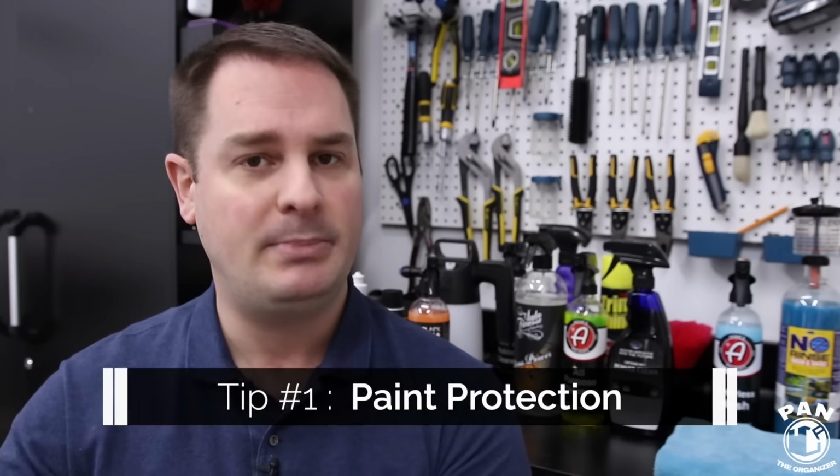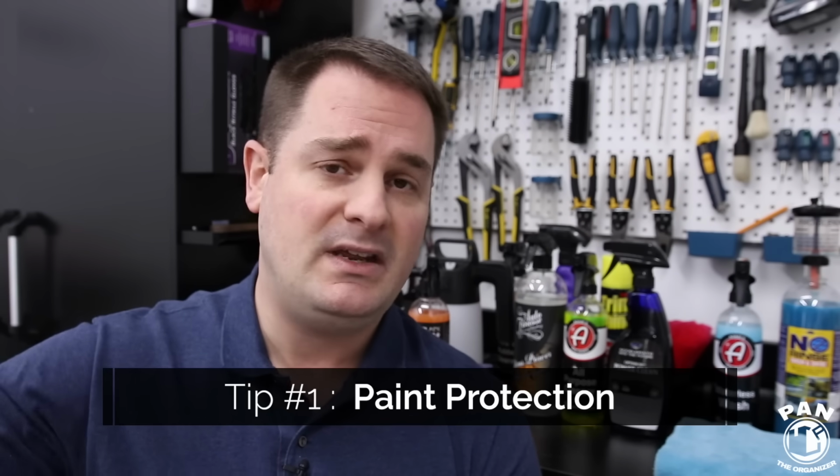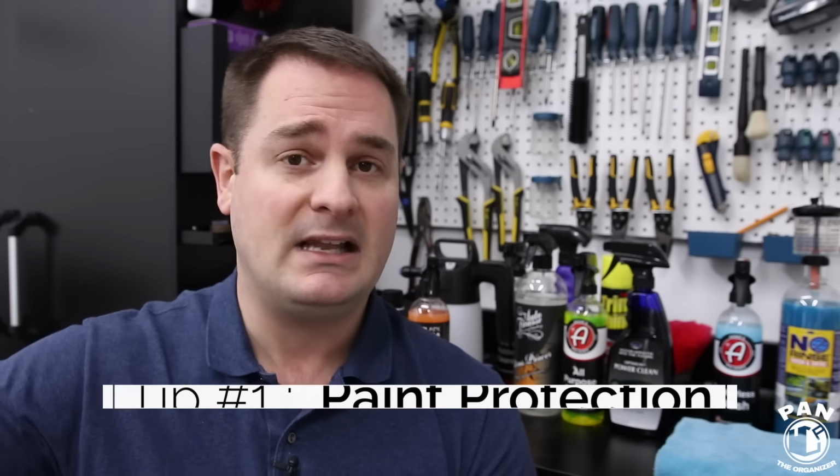So tip number 1 is, of course, to protect your paint. Now, we all know that vehicles are exposed to all the elements outside, whether it be the sun's UV rays, yes, even during winter. Of course, you get the road salt, you're going to get a bunch of rain, snow, sleet, ice, freezing rain, a bunch of stuff out there. So you want to protect your paintwork against those elements.